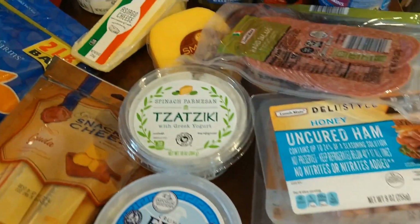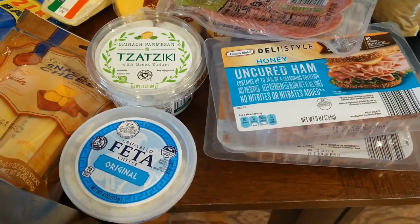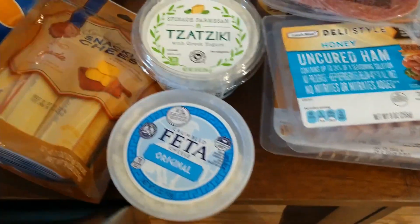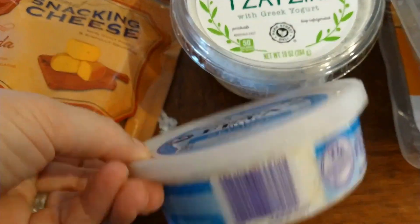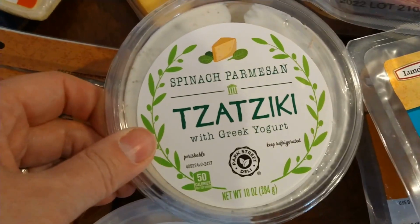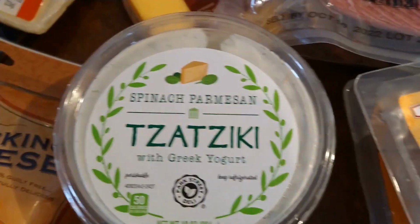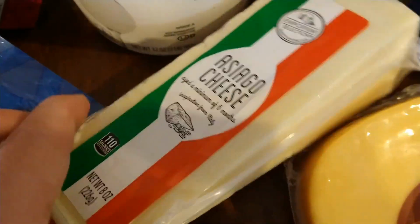And this little section here is our lunch today. We decided to make a charcuterie board, where it's just basically meat and cheese and snacks out on a board. So we got some of these Gouda snacking cheese, just some feta. This is already crumbled. This is really good. This spinach Parmesan tzatziki, very, very good from there as a dip. So gonna have that. Got the brick of Asiago cheese.